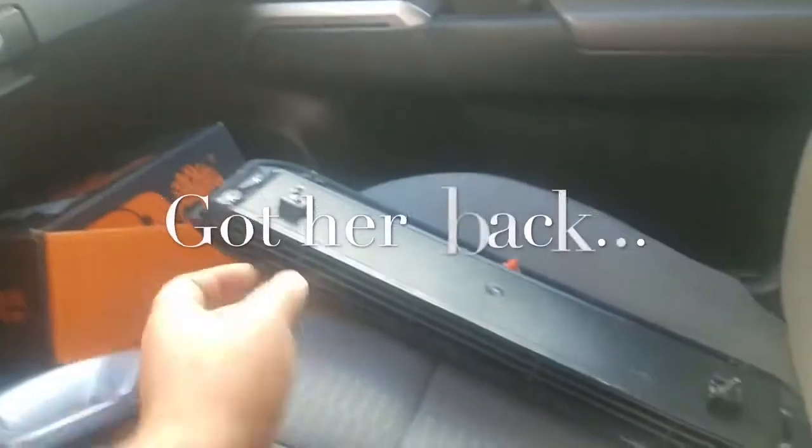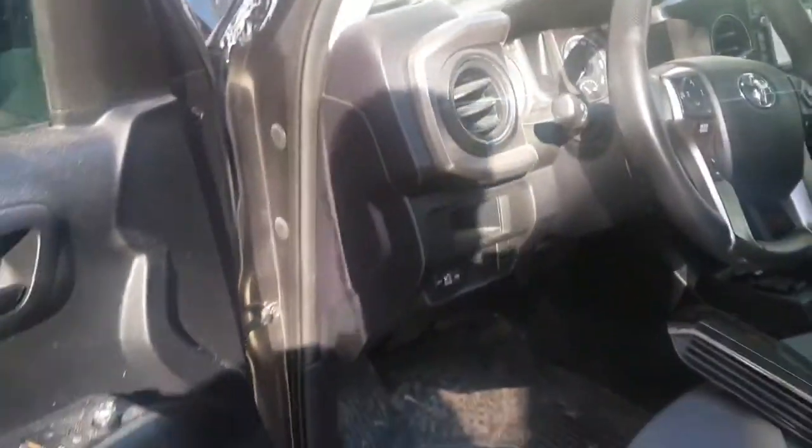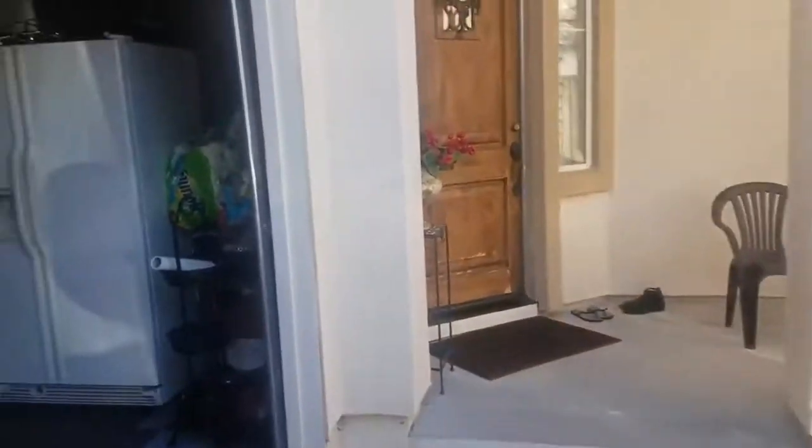I got the vent. I'm gonna install it later myself. Had them painted. That's ready to go. Got a bunch of stuff I gotta put together. Still got the grill in here. Top of the refrigerator. I wanted to scratch, so I want to do that myself.